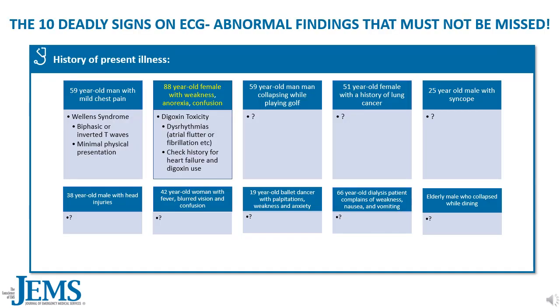That concludes this segment of 10 Deadly Sins on ECG, abnormal findings that must not be missed. As a review, last time we covered a 59-year-old man with mild chest pain who ended up having Wellens syndrome, and today the 78-year-old female with weakness, anorexia, and confusion who is experiencing digoxin toxicity.